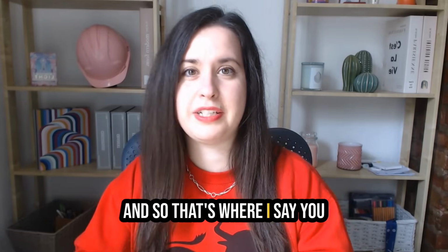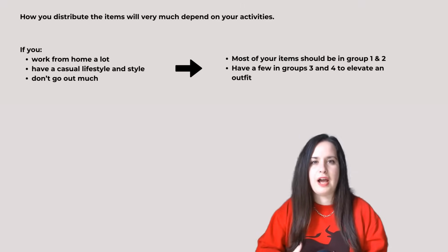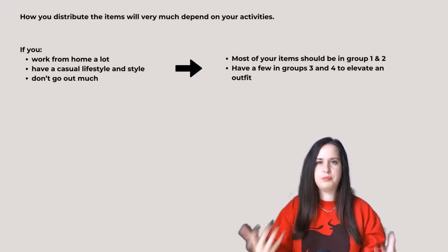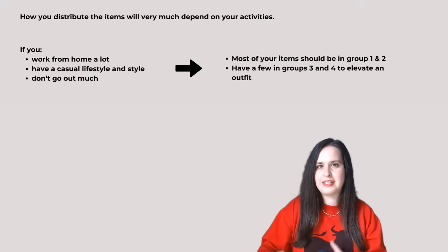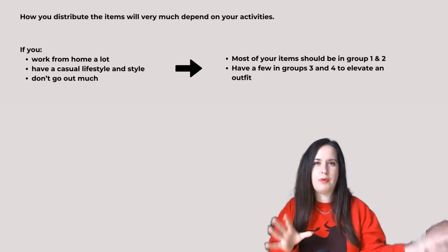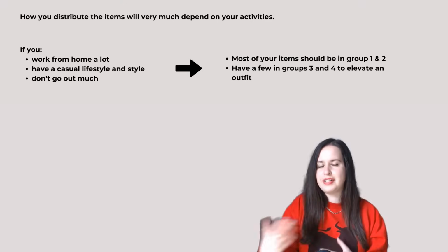And so that's where I say you need to know your lifestyle. And I can't actually tell you which group you should have the most items in. I think for most of us that maybe work from home, have more of a casual lifestyle, groups 1 and 2 are going to be where we want to put all of our items, and maybe have a couple of more elevated, more presentable, let's say silk shirts or faux leather pants, boots, anything like that, and maybe 1 or 2 sparkly shiny items if we go to a restaurant, fancy dinner, anything like that.